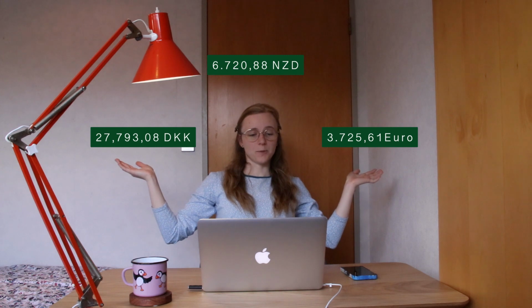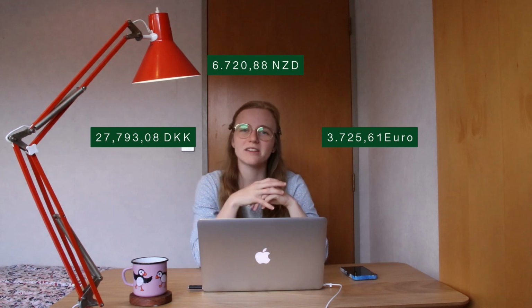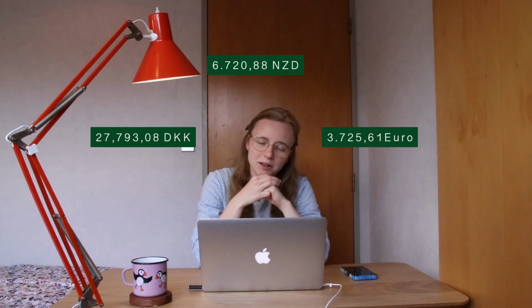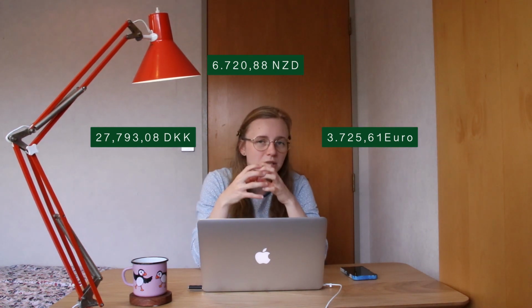So the final cost of everything ended up being, in New Zealand dollars, 6,720.88 NZD, and here we have it in Danish crowns and in euros. When I look at the Danish crowns, I can see that it's just about the same price as what I paid last time I was down here. Last time I paid for a return ticket and travel insurance and some other bits and pieces, and of course a visa. If you are moving countries, this is at least the minimum budget you need to make for yourself.